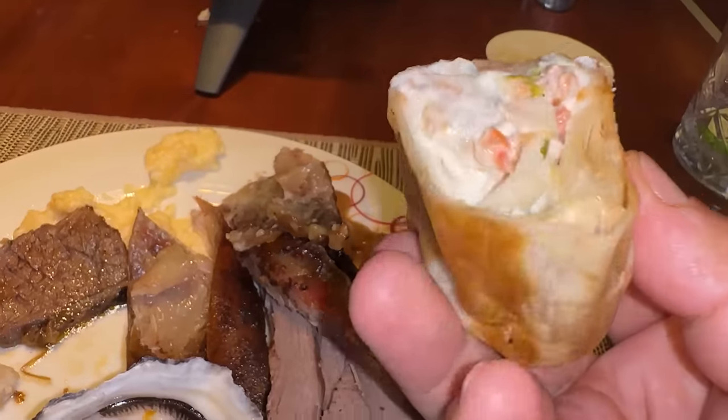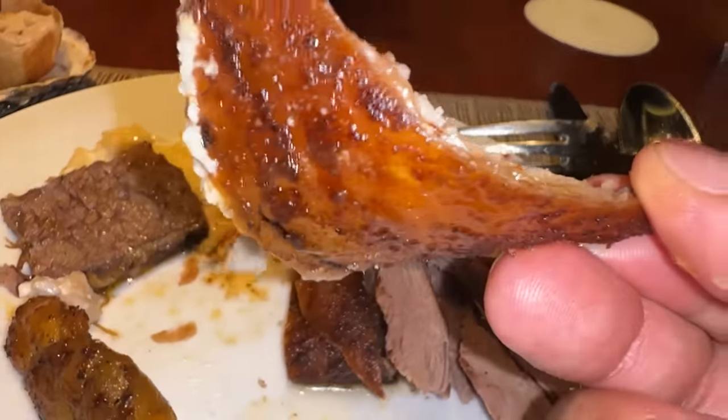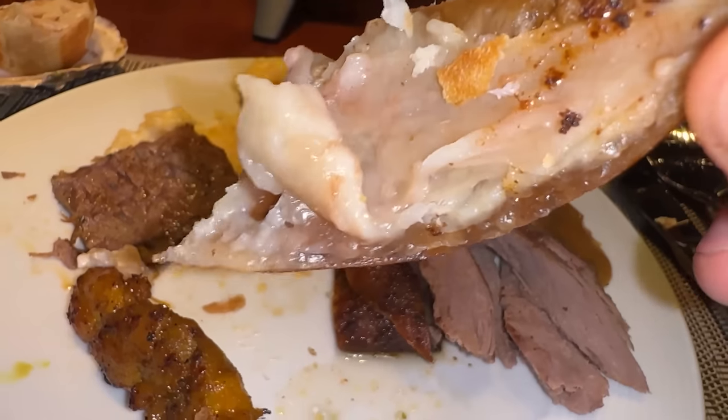Flaky wrap, tender pieces of chicken, and the sauce they use here, really creamy and milky. Got a piece of the roasted lamb. Look at this. This thing has got such a beautiful golden color on the outside. Inside, layer of fat.